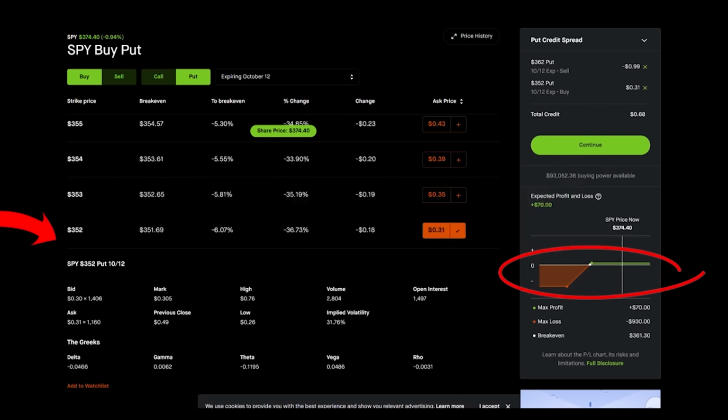But there is a caveat. 4 times out of 100, you're going to have an issue. This position would go into this red area. So 4 times out of 100, you're going to have to close the position. This is very important. Depending on how well you close is really going to depend on what type of return you have.